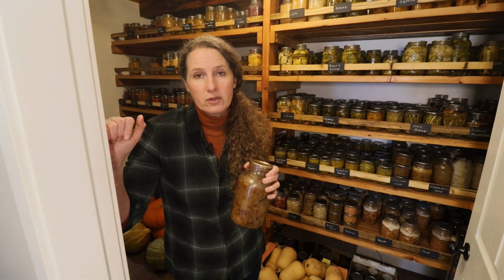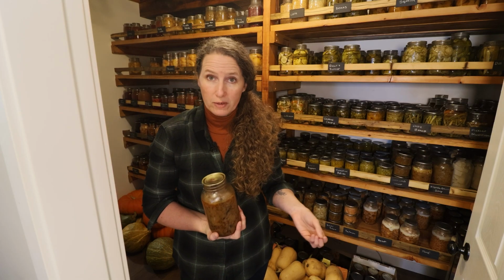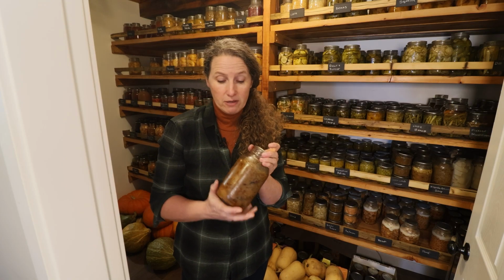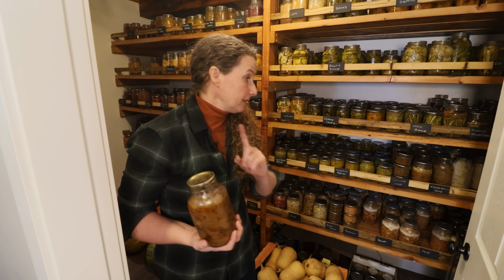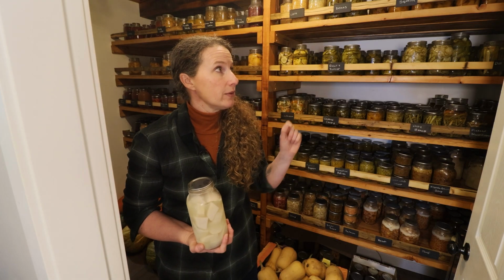Onions are one of those vegetables that are relatively inexpensive to buy, even just from the grocery store. You could buy a big 10-pound bag of onions and can yourself a whole bunch of quarts of French onion soup. Or buy from your local farmer's market. Onions are one of those things I definitely recommend canning.